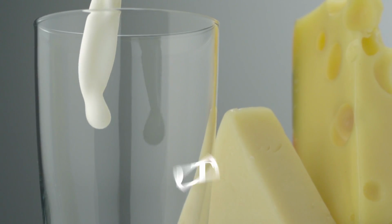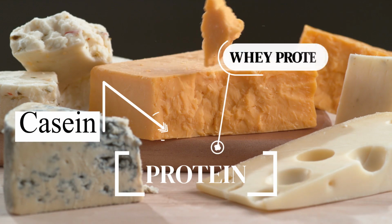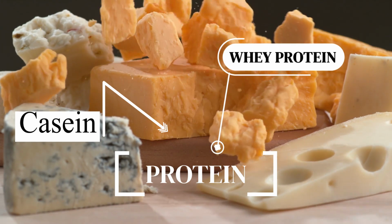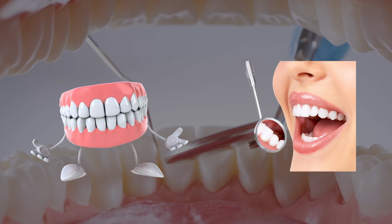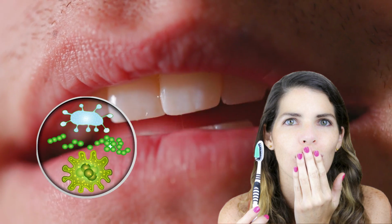Another factor at play is the protein content in dairy products. Casein and whey protein, which are found abundantly in milk and cheese, can be difficult for our bodies to break down completely. As a result, these proteins can stay in our mouth for a long time and provide a breeding environment for bacteria on our tongue, teeth, and gums. These bacteria can then cause you to have bad breath.